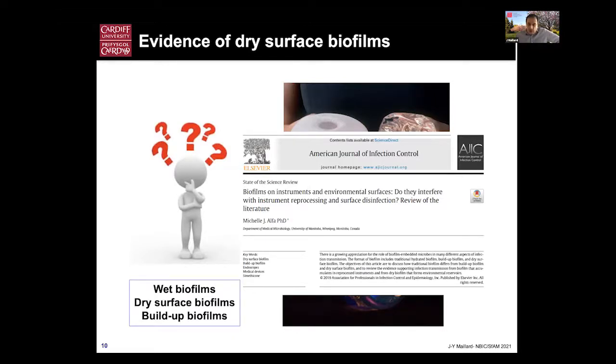And she really in the lab developed a method to look at what's called build-up biofilms, or BBF, they call that. And there was a lot of similarity between those BBF and those dry surface biofilms. One of the big differences in methodology is that when we grow dry biofilms, you will see at the end of this presentation, we don't add microorganism on surfaces repeatedly. We just start with one inoculum, which is a bit different from Michelle's protocols. But at the end of the day, the appearance of those microorganisms on surfaces, especially surfaces following treatment with disinfectant or sterilant, are very similar between those dry surface biofilms and what she called the build-up biofilms.